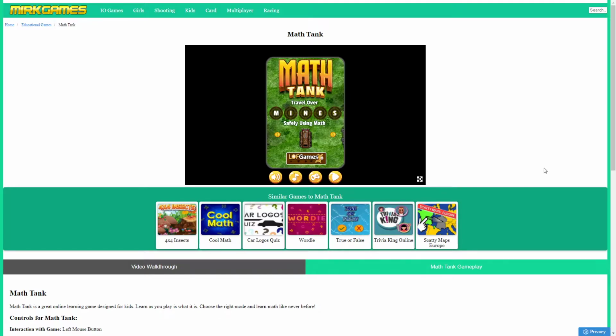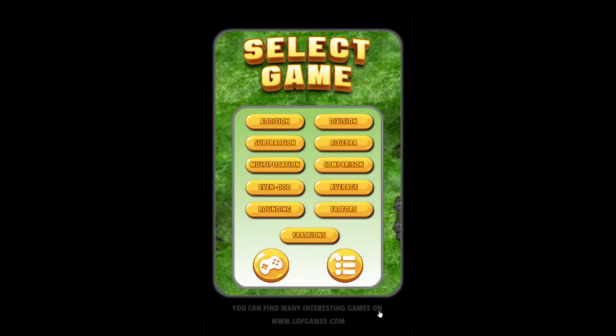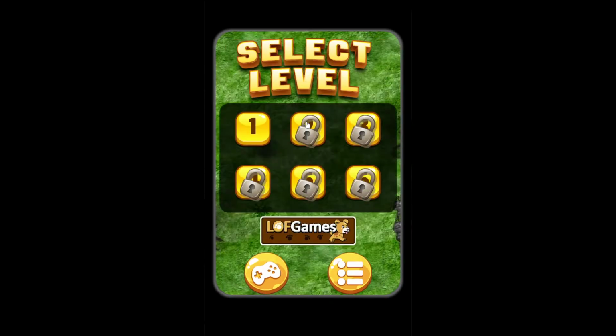In this video, I'll be playing the Math Tank educational game, which helps kids be better at math while having fun, and I really like the game. Let's begin. You can see there are a few modes here: fractions, rounding, factors, average, even, odd, multiplication, comparison, algebra, etc. I'm just going to choose the algebra, and there is a difficulty level as well. I'm going to choose the normal one, and let's begin.